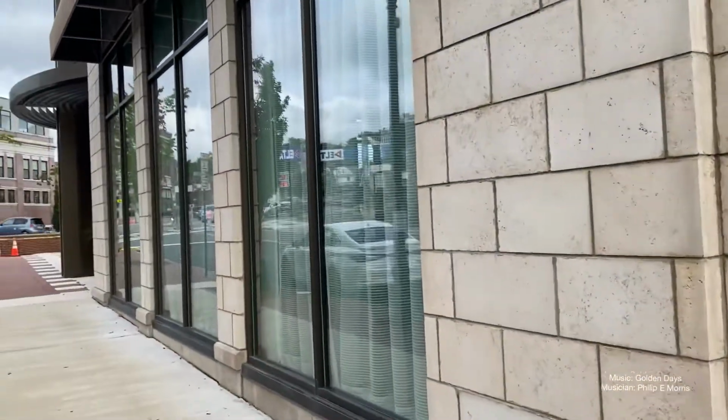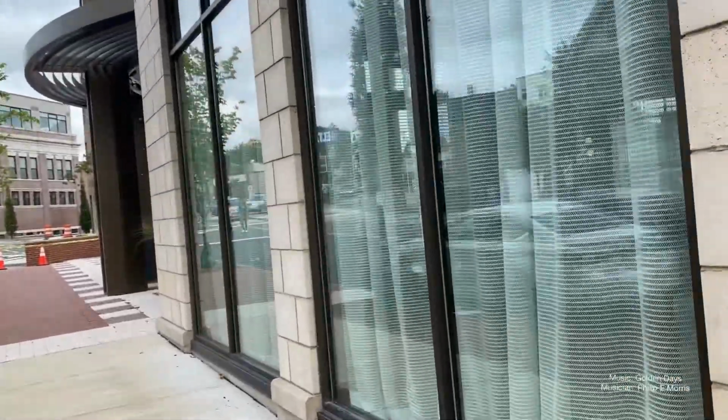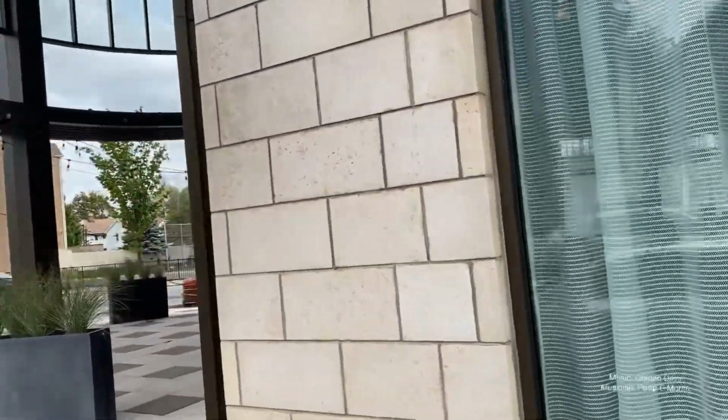At the time of my tour, several areas of the hotel were closed due to private events. So I've inserted photos for where I wasn't able to film footage.